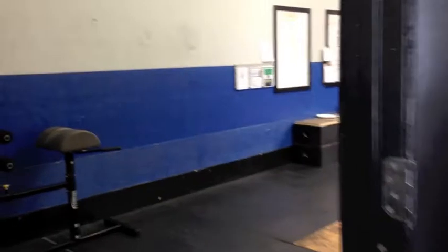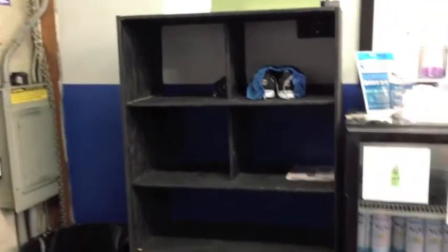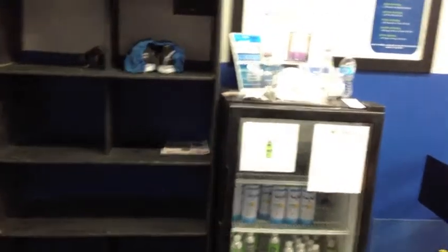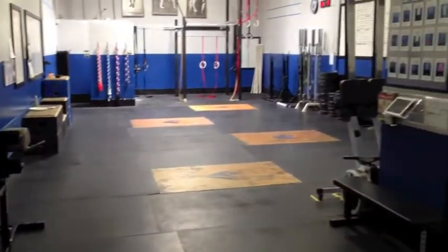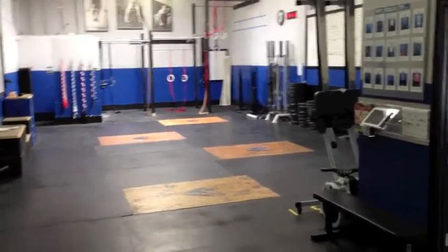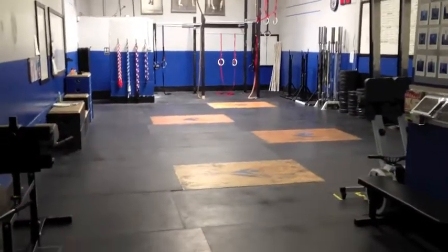Alright, let's go into the box, into the main gym area. So when people walk in, first thing they're going to see is the cubbies and the fridge. I'll come back to that in a minute because I want to show you guys the full space. This is the full gym. This is where the fun stuff happens. Pro shop stuff over here. I'll point out something on the floor. We've got a full view of it.